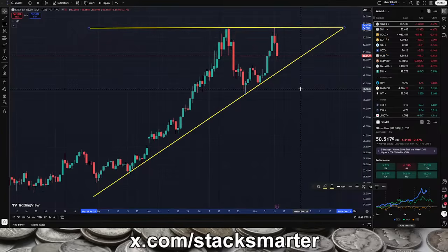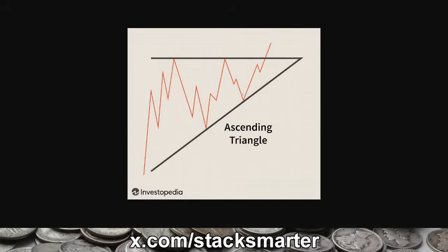And that means that we could see new record highs in the silver price before 2026. And I think 2026 is also going to be a very positive year for silver. Now, the ascending triangle, we've got that here from Investopedia. This is a bullish continuation pattern. And that so far is what we see, right?